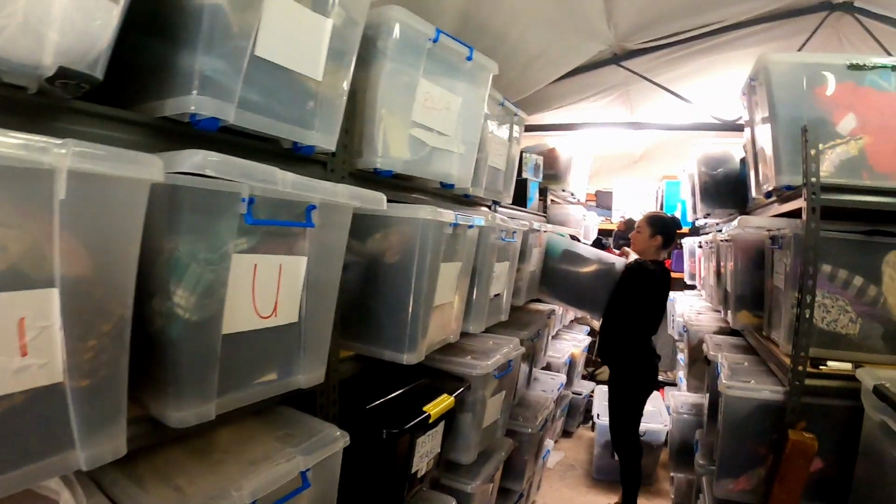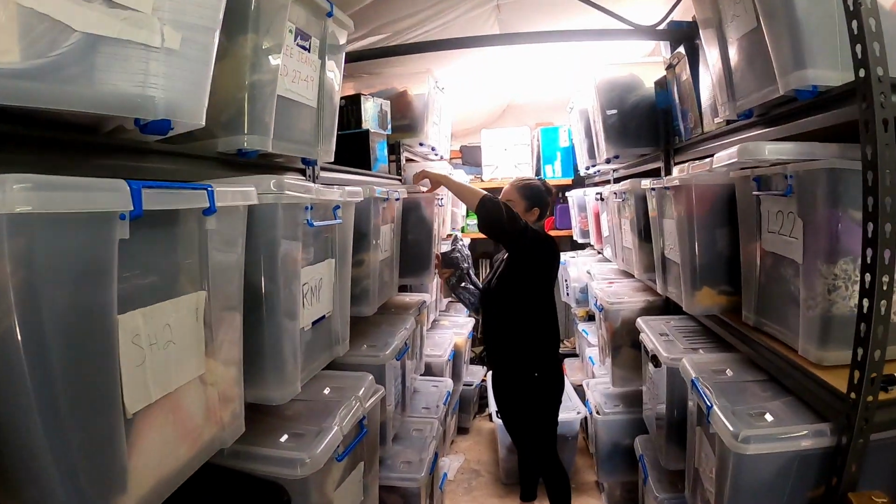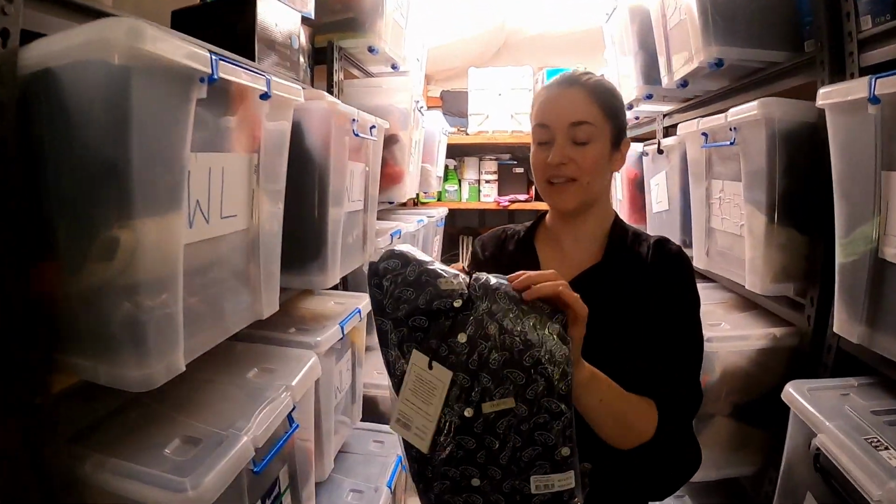Another R.M. Williams women's Grazier shirt going out this weekend. This one is the blue paisley, size 12, sold for 55 bucks. Who doesn't love a paisley?